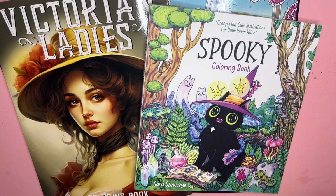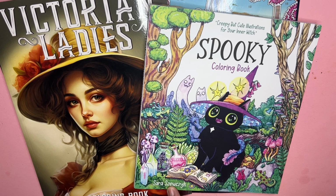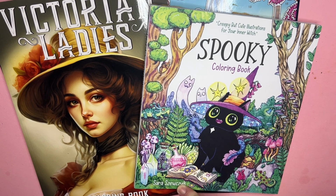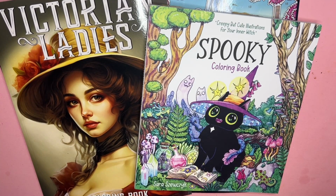A fun little batch of adult coloring books to show you some flip throughs. Some of these you may have seen, but a few of them maybe not, because I had never seen or heard of them. This is the new popular one going around here, this spooky coloring book by Sarah Swizik. But I have a few others, and I'm going to flip those through for you now.